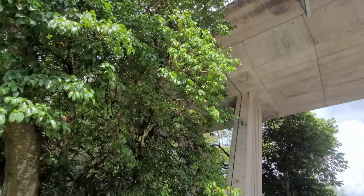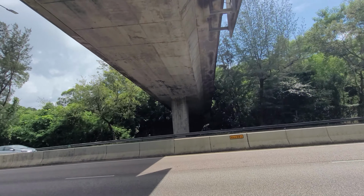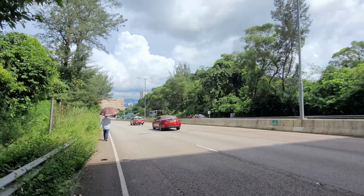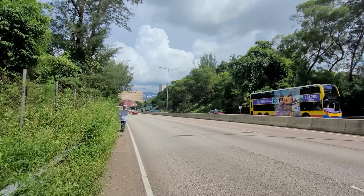You can see there is a service road that crosses over here. Again, this is part of the country park. And that building over there is the Museum of Coastal Defense. I highly recommend that you visit. It's got a lot of historical value. And it also educates you as to what Hong Kong was, how it came to be, who defended Hong Kong during World War II. It's great.